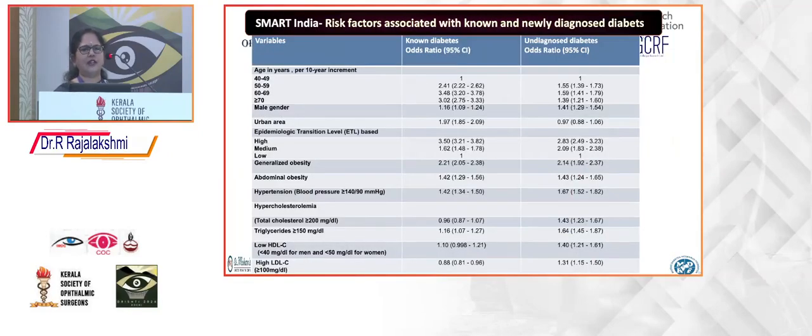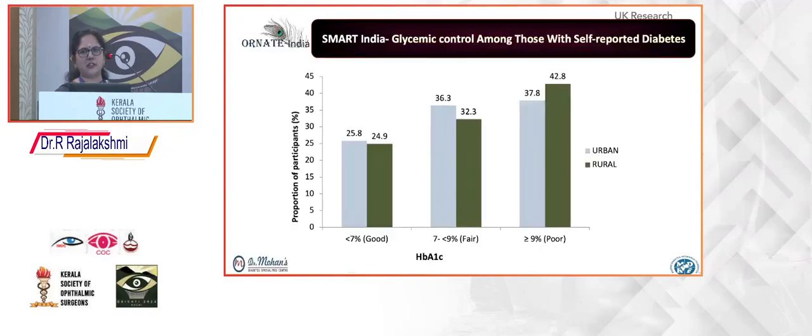So if you look at the risk factors, we are all aware of these risk factors. Again, obesity being an important risk factor, increasing age being an important risk factor. Dr. Mahesh told about the ETLs. The better doing states like Tamil Nadu, Kerala, Karnataka have more diabetes, more hypertension. So people in the higher ETL states had higher risk for diabetes and other things. Again, higher cholesterol levels. These are all added.